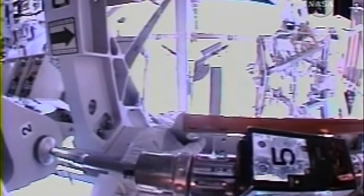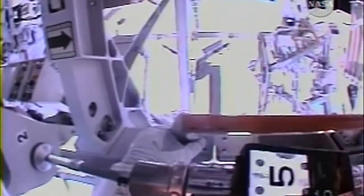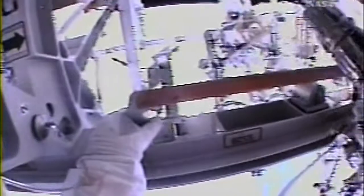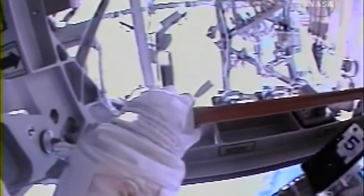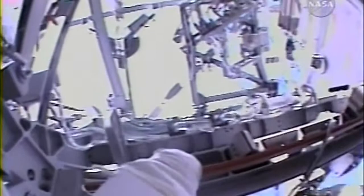This is a view from the camera on astronaut Steve Swanson's spacesuit. Hey there, Pat. That's all right. Yeah, I did check 21 turns, 15 on the torque. I think 22 is the correct number, Pat. Yeah, 22 is the correct number. And we are ready to rotate. So when you get ready, give me a call.